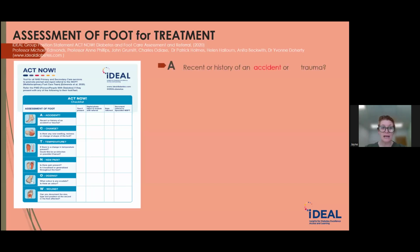You can have it as a checklist, and that's something that you can download from the IDEAL website, and you can put that in the patient notes. You can give that to the patient. The patient can download it themselves and check things off. Their carer can do it. That means when they're talking to a GP, they can say, oh, well, I've gone through this ACT NOW acronym and I've got these various things. And it kind of gives a bit of information and a bit of background knowledge to the person that you're being referred to. So A, recent history of accident or trauma.